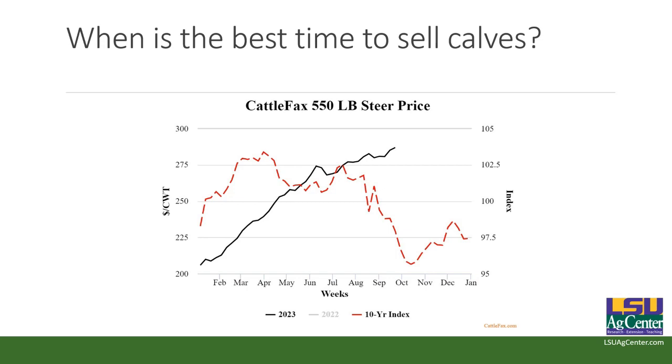The black line you see is 2023, and we know if you marketed cattle throughout 2023, you've seen that increase that is represented by that black line. But we're not going to pay so much attention to that because 2023 may be an outlying year. Pay real close attention to that red dotted line, folks. That's a 10-year average when it comes to those 550-pound steer prices.